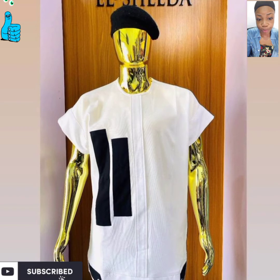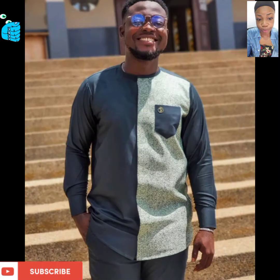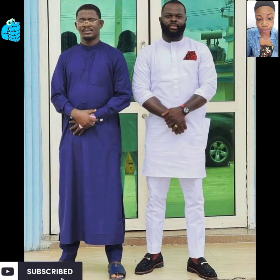you can't use one fabric for the full clothes, but it's going to be more beautiful and more classy when it is combined with another fabric or the same fabric in a different color. Yeah, it's going to bring out the beauty. Like this is the same fabric but in different shades of color, and when you use it to design your outfit, it gives it another look, another beautiful and exceptional look.